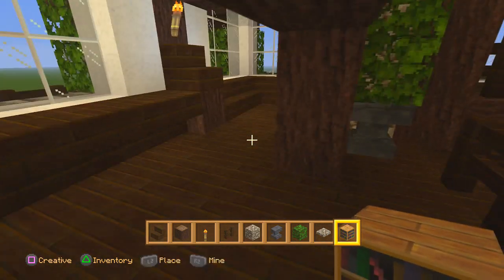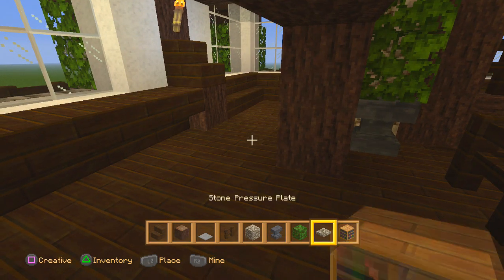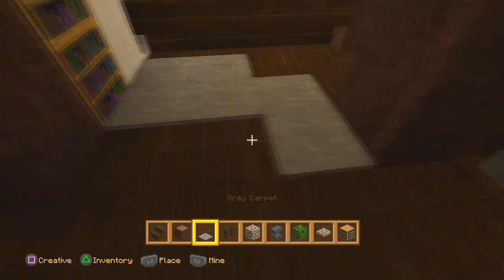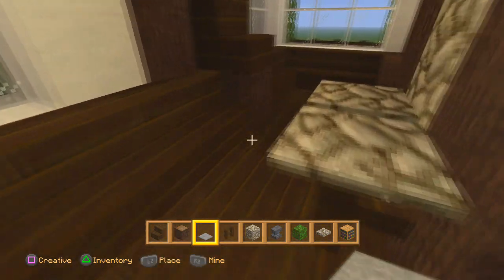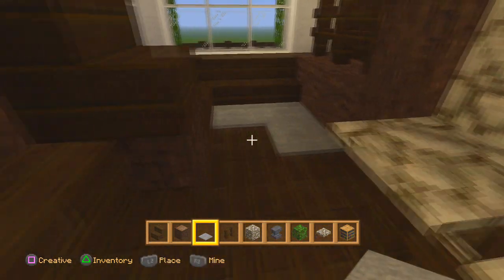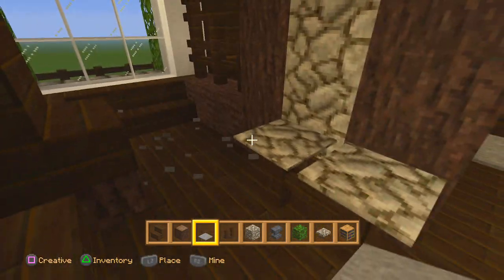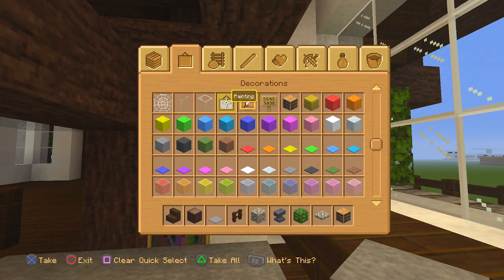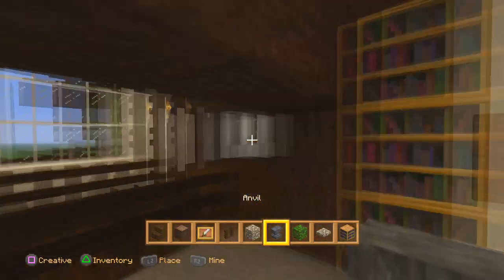Very nice, very nice. We can obviously get some carpets in. I'm going to stick with the grey. You can even use some red or something like that. But I kind of wanted to keep it quite in with the colour. I kind of don't want to put any there. But you kind of get the idea. We can obviously add some picture frames and some item frames, just for added extra stuff. Doesn't really matter.